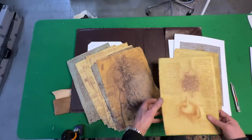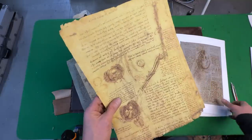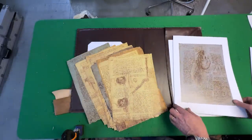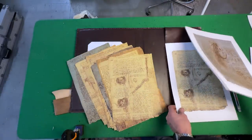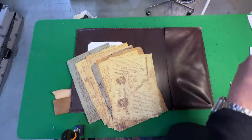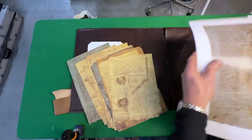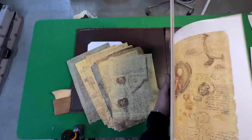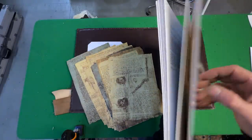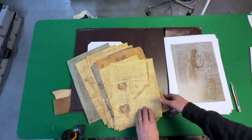Wow. Oh, what magnificence. Ah, and these are the masters. I see. I got you. These are the master prints. Oh, right. Okay. So these are the master prints of these, with exactly what is on each one. Oh, what an incredible guide.